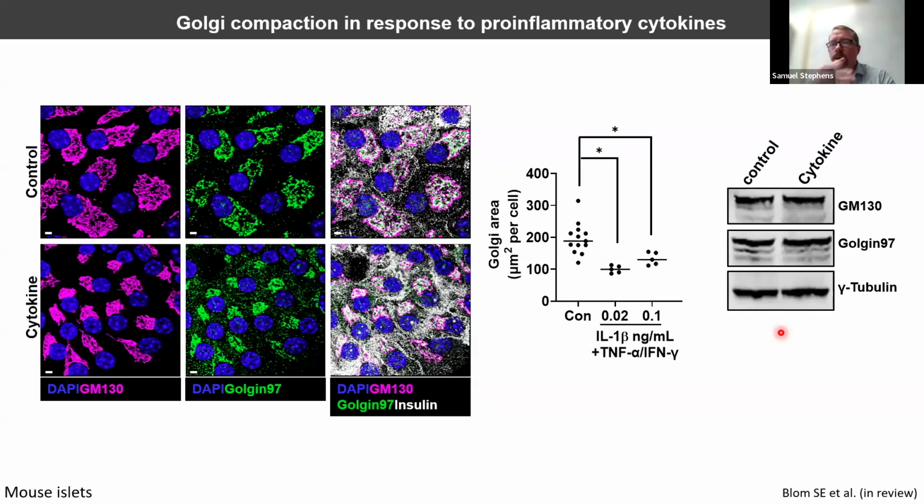Then we moved into a primary model, mouse beta cells from primary cells. Mouse primary cells are a little bit different. One difference is the Golgi structure: the Golgi is quite a lot bigger. It makes sense, as these cells make probably 10 times more insulin than the cell culture model does, even though it's a decent model. We can still separate out cis and trans markers, GM130 and Golgin 97. We know these are beta cells because they're insulin positive.